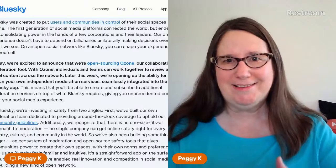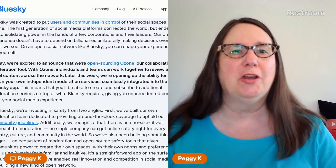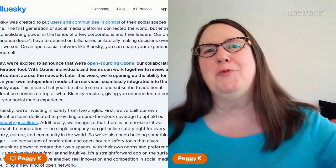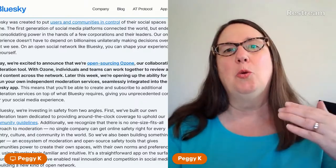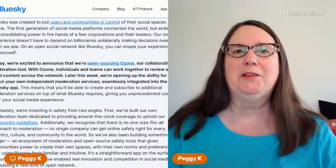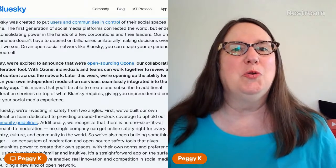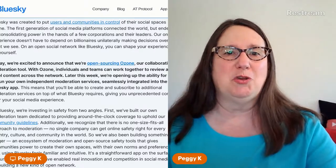And the specific example they give is, let's say you hate spiders. You could, at least theoretically, have a moderation filter that blocks all spider-related content from your feed on Bluesky. And you can sort of layer these moderation tools, picking and choosing what you want to see. So their pitch is that you don't depend on billionaires unilaterally making decisions over what you see. And this lets you work with others, collaborate to choose what it is that you do and don't want to see.